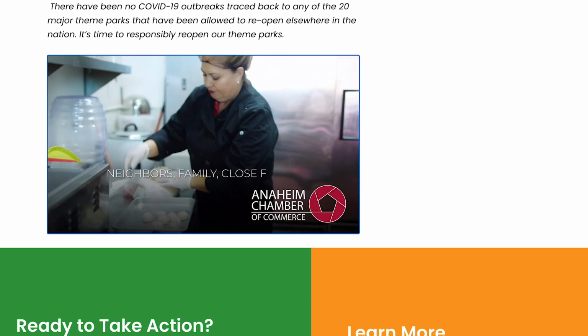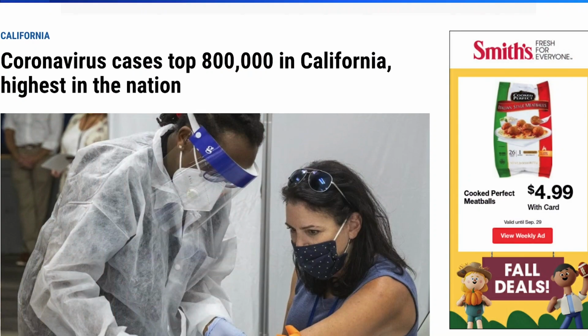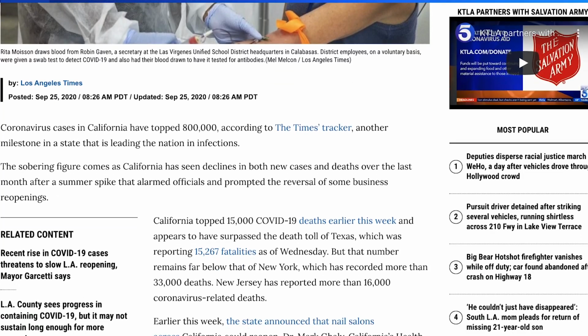So there's your weekly update on the reopening drama, and while I keep hoping that soon really does mean that the guidelines are coming soon, yesterday it was announced that California has passed 800,000 cases of COVID. So when I see headlines like that, I'm just not sure if the governor and his office are going to be thrilled about opening the theme parks.